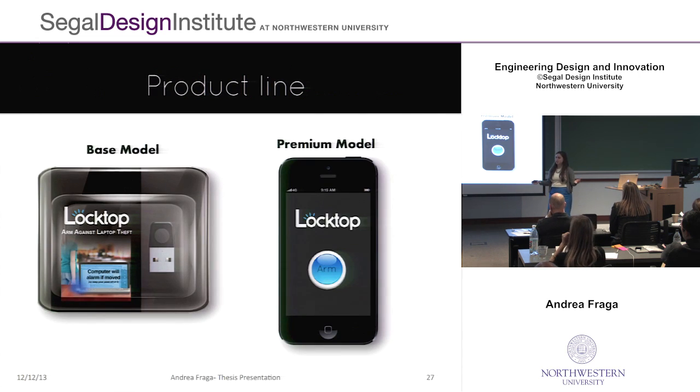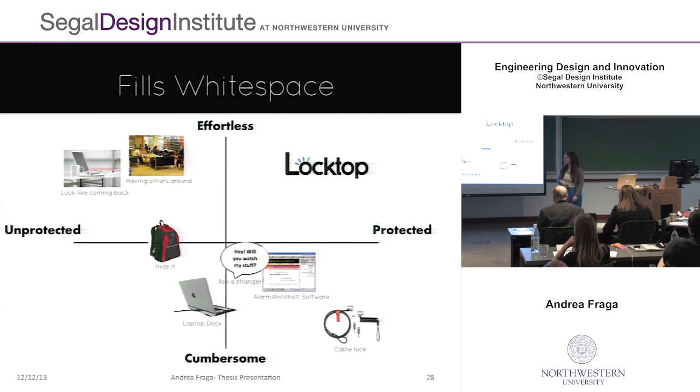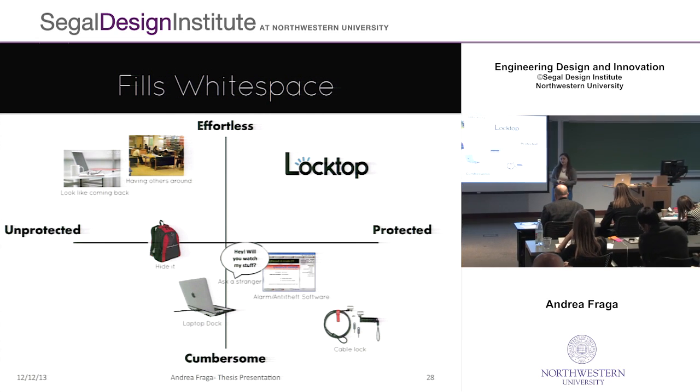So what I just explained to you is the base model for what LOCKTOP could be. In a suite of products, a premium model would include connection to your phone. I'd love to talk to you more about how I came up with this line and how I developed the product. But in conclusion, LOCKTOP was confirmed by users to provide the protection in an effortless way that people were looking for.